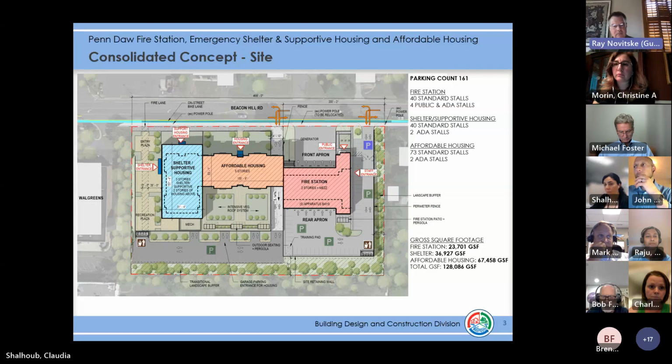Ray. My phone's ringing, excuse it. I maybe think that a building or a site section through the fire station or affordable housing might offer a better description of how the parking, the roof deck, and the retaining wall work. Okay, thank you.